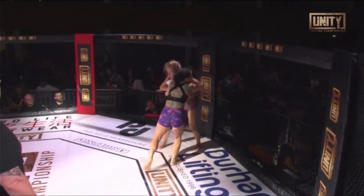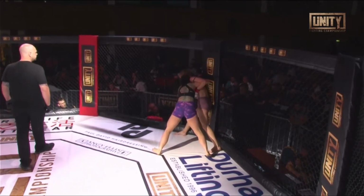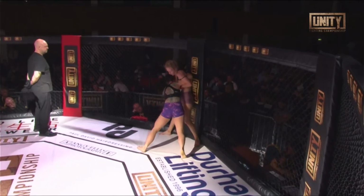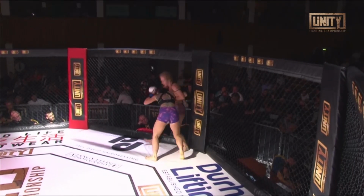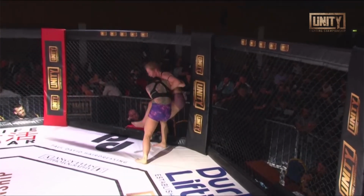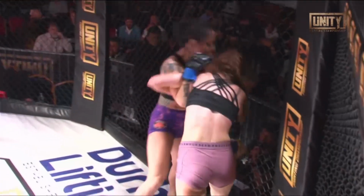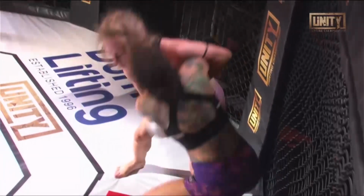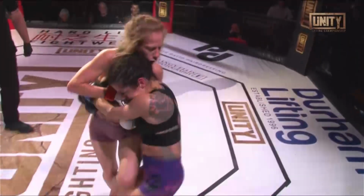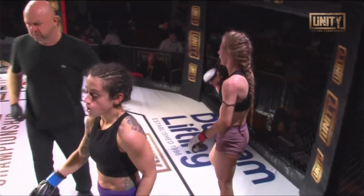Drives her against the cage. Does a good job there, but turned back out from Burns. And Burns now using, she's got one underhook there. Yeah, Burns driving forward, trying to get that trip. She's doing a good job to drive that trip in, but also Knight is doing a good job to defend it. Not really letting her get anything from that, and that is the end of the first round.